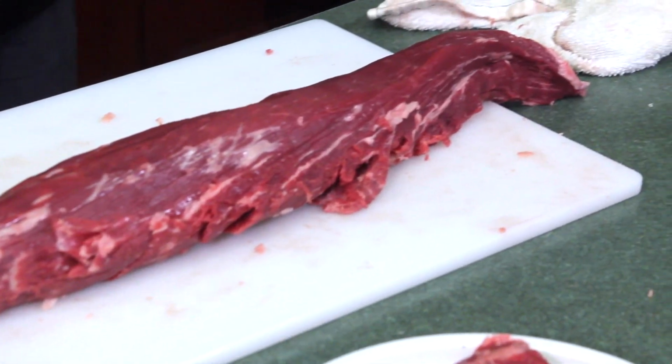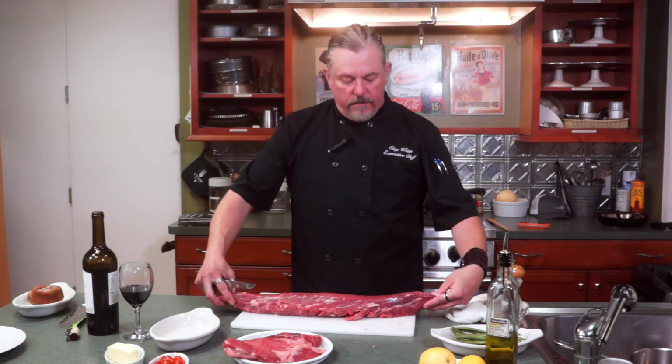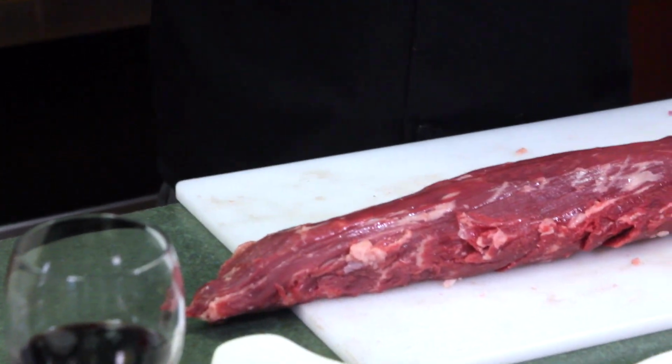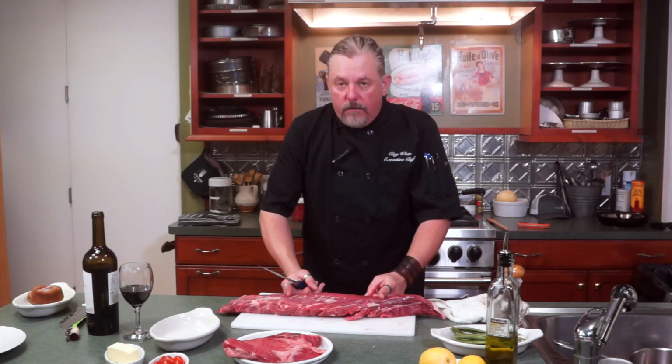The butcher's gonna charge you to cut this thing up. I'm showing you how to do it. Do it at home, it's easy. All right, so we've got two ends here that come down to points, and all we're gonna do is take these off. And again, what we're looking for is the Chateaubriand.